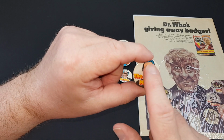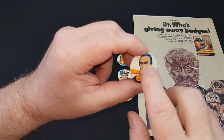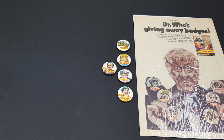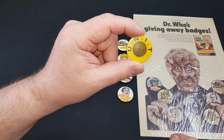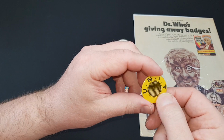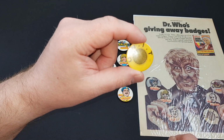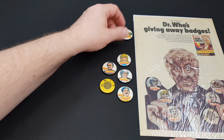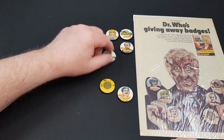So it's the Delgado Master, and there wasn't a lot of memorabilia ever produced at the time with Delgado's likeness on. This is one of those few pieces. I think this one seems to be the hardest to get, which is the UNIT emblem. It's a shame it's not white, and I'm not really sure why it's yellow. But that seems to be the hardest of them all, and that might be double what the rest of them fetch. Absolutely love these, and if you ever come across them, always pick them up. They've got a really particular style.